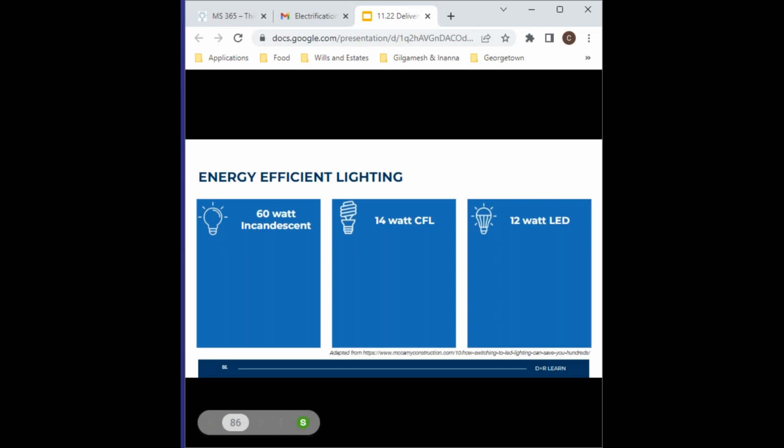So lighting now, I'm sure you're kind of, I'm personally kind of tired of hearing about lighting, but we still have a long way to go. I'm still seeing a lot of these incandescent bulbs everywhere, right? Lighting is the lowest hanging fruit for energy efficiency, okay? So now check out these comparisons where the brightness, that's the lumens of the bulb, is held constant. Right? So you have a 60 watt incandescent bulb that has the same brightness as a 14 watt CFL bulb, which has the same brightness as a 12 watt LED bulb, right?